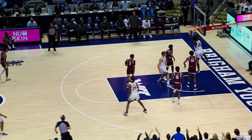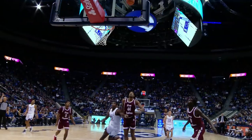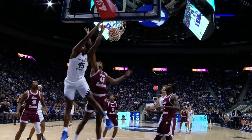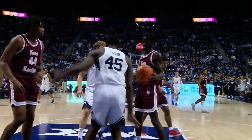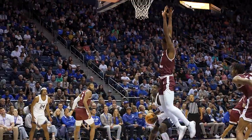No, AB missed. Oh! The putback hammer from Fousseni Traore. Took his legs, off the rim and hammered it in. His legs feeling okay. He'll drive it to the hoop.